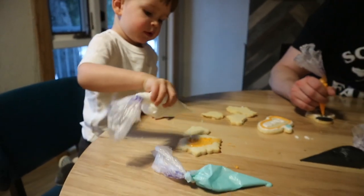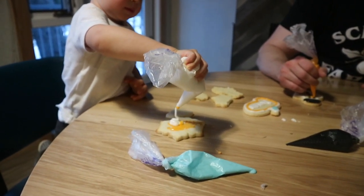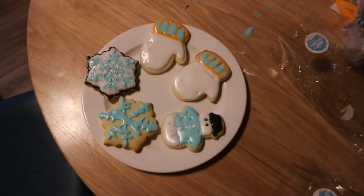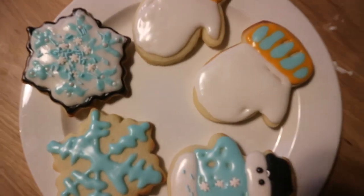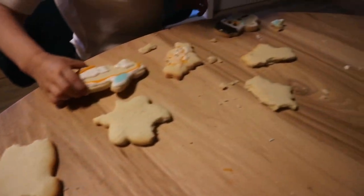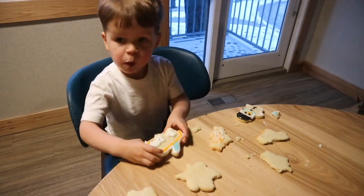Yeah, there's a lot of white, hey? Good, squeeze some out. Good. Okay, now stop squeezing. Now spread it around. Nope, stop squeezing. These are the ones that Hayden wouldn't let us decorate. Is it good, babe? Yeah.